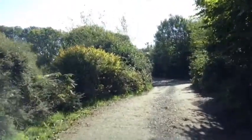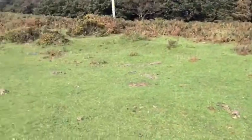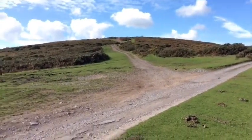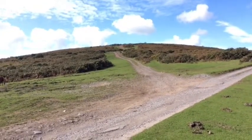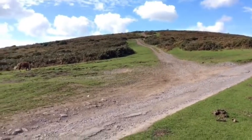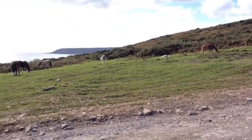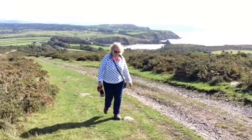Okay, anyway, today we're going to Cefn Bryn, which is a hill that runs the length of Gower, and we're going to walk along the Gower Way. Okay, we're at the start of our walk. We have to walk up over there and then along, it's about 7 miles along, the Gower Way. And the hill is called Cefn Bryn, but just to the left, some little Welsh ponies.